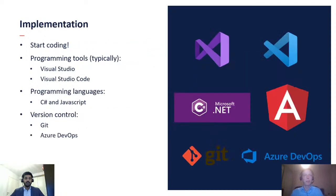Yes, and after the design, it's obviously time to start implementing. And even though implementation is probably the majority of the work that I do on a daily basis, it's probably the least to talk about in this presentation. After all, it boils down to writing code and getting the features ready. And to do that, I and most of the team use Visual Studio and Visual Studio Code as our IDEs. We write C# for our backend code and JavaScript for our frontend code, and we use Git together with Azure DevOps for our version control. So that's about it for the implementation phase.